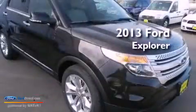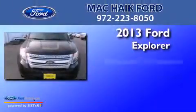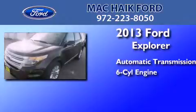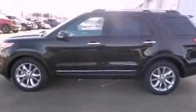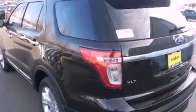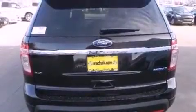This is a brand new 2013 Ford Explorer. This SUV has an automatic transmission and a 3.5-liter V6. Its top features include a navigation system, a rear-view camera, traction control and stability control systems, XM satellite radio, big 18-inch wheels, roof rails, and a tire pressure monitoring system.